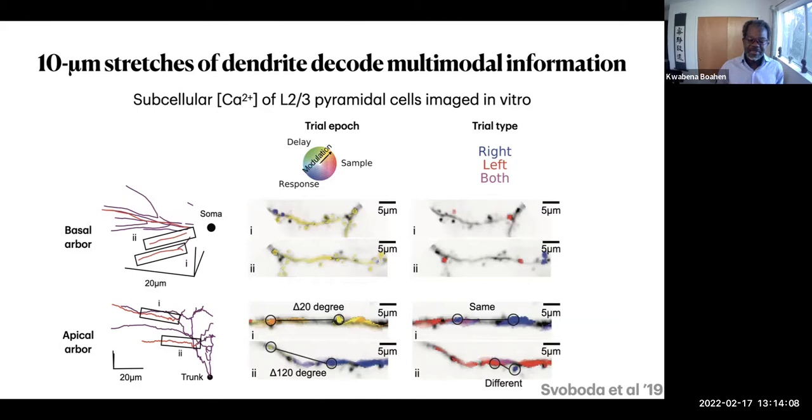But here, what the latest data is showing is that very short segments of dendrite, like here, you're looking at this scale bar of 5 microns, and you're looking at a rat that's performing a delayed match to sample task. You're imaging calcium, and you're color coding the calcium signals depending on whether they are more correlated with the delay, which will be green, the sample epoch, which would be red, or the response epoch, which would be blue. These are the epochs in the trial, and you interpolate in between them. That's what the colors mean here.